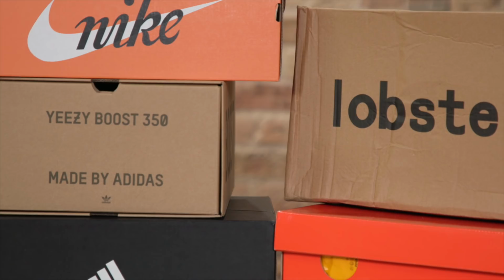Now with this list, I've got 5 specific shoes, but I'm gonna really focus in on what makes those shoes the perfect shoes for summer. That way you can go out, go shopping for your perfect summer shoe. So keep that in mind with this list.